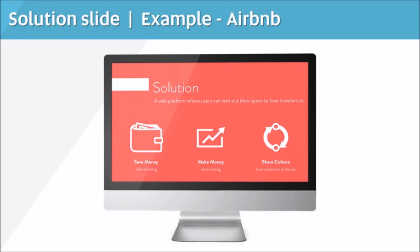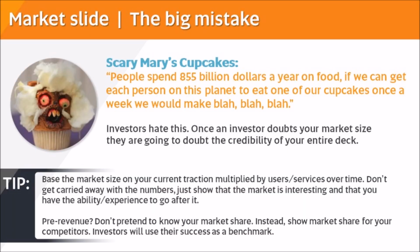Okay, the market size slide. One of the biggest mistakes I commonly see in pitch decks has to be on the market size slide. Let's take this fictitious example I made for you. I'm going to show you this common mistake. Scary Mary's cupcakes. People spend $855 billion a year on food. If we can get each person on this planet to eat one of our cupcakes once a week, we would make blah, blah, blah. I see investors cringe when they read this. I've been in rooms where the presenter would say this and 20 investors all hang their heads simultaneously.